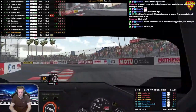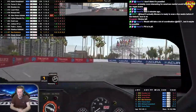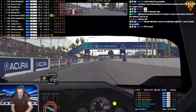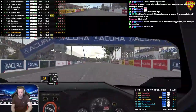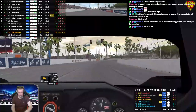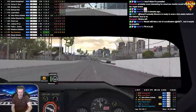Six in the pits. I wonder if he's pitting. I wonder why he's pitting. Maybe he's got some damage. So I'm P12 at the moment. Ita's in the pits. Look at that, 114 dead.